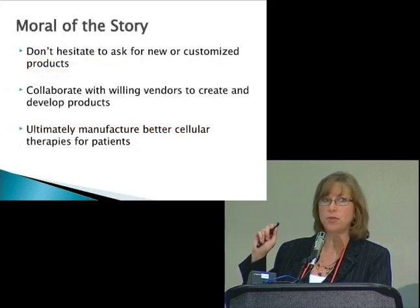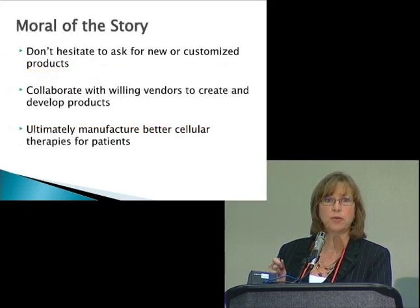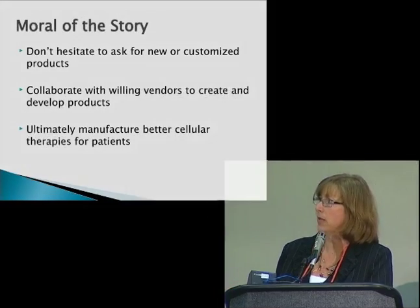So the moral of my story is ask. You know, sometimes you can get what you need. Working with cooperative vendors, working together can get you the products that you need, and ultimately we can make better cell therapies for the patients that we serve.